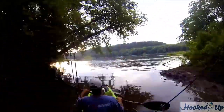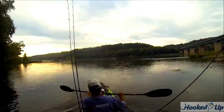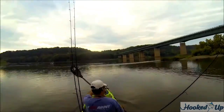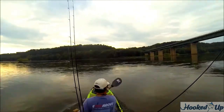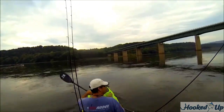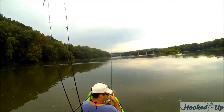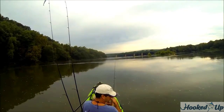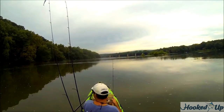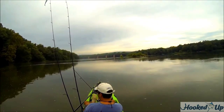If you've never been to the Potomac River or Shenandoah, it's very scenic, and I think this will give you a good idea of what's in store for you if you do go there and want to make a trip. If you're not local to Northern Virginia or Maryland or West Virginia, it's definitely a bucket list trip if you're from another place in the country and you like to fish, or if you like chasing smallmouth.